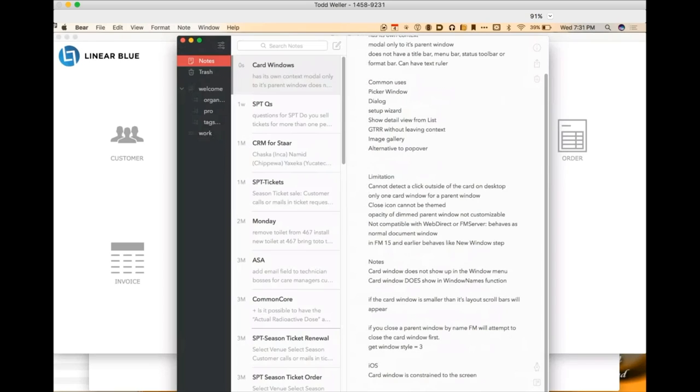It has a name, and your get window name will work, but the name of the window does not show up in the window menu. So you can't switch to it that way either. But it does show up in the window names function. So if you say get window names, not get window names, if you say window names.